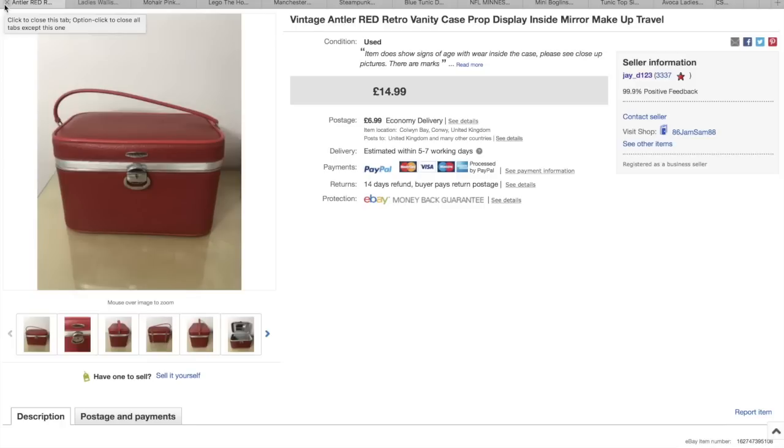This is a vintage Antler brand vanity case, but I think all of these vanity cases tend to do quite well, especially the red colour. I paid 50p for this, and this one went for £15 plus £7 postage. I don't know why the postage is so high on that. But yeah, Antler is a good brand to look out for luggage-wise. And then yeah, just the vanity cases, I think in red, do quite well.